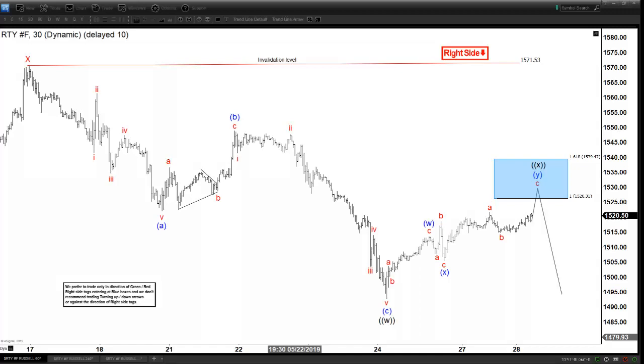GMT. So the US and London markets are closed on Monday. So we have a relatively quiet day.